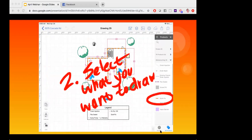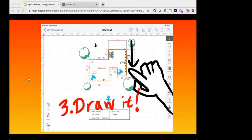Now, your first time opening up products, guys, this is going to be completely empty. They're not going to have anything in there unless you've created some to begin with. So if you have questions on how to create this, please reach out to us. We will either import in an example product library for you, or we will actually sit down and create some products with you so you can use ArcSite in this type of workflow. In any case, you just select what you want to draw. In this case, let's say it's a perimeter drain, and then you just draw that service in.